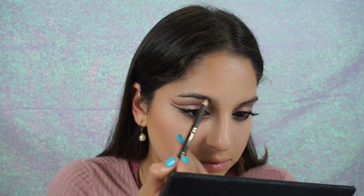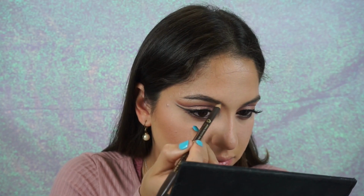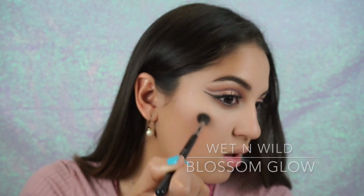For eyebrows, I'm going to be doing them off camera, but I'm going to be using the Jordana Fabubrow. I'm going to be using this on my eyebrows right now. Moving on to highlighter, I'm going to be using the Wet n Wild highlighting powder. Taking a small little brush, I'm gonna highlight my nose right now. What I like to do for my nose is I like to make a little dot right in the center and then a little line over here.